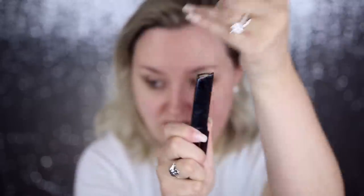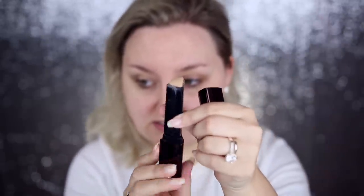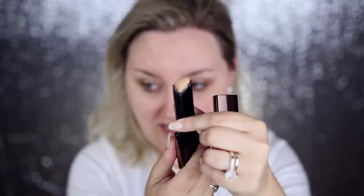So this is the Vanish Stick Foundation, which I have done a standalone review on. For the longest time, I legitimately hated cream products, stick foundations. I was like, they're so stupid. But as I'm aging, I think it's my age, I really do think that's what it is, I am changing my tune. I really only like cream products lately. If it's powder, I'm just not interested in it.